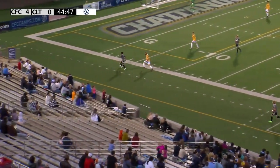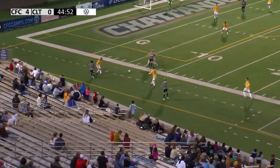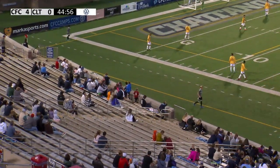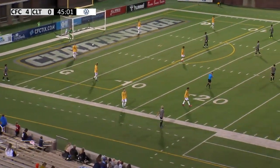So, Charlotte could have a bit of a chance here, trying to buy some space. Yep, I'm not sure how much injury time we're going to be. That's out for a goal kick to Chattanooga, if any. The fourth official's got the board. A minute of extra time. There we go, we have a minute of extra time.